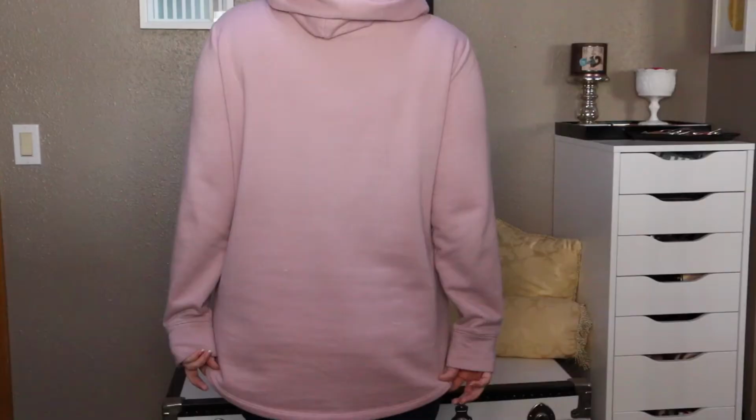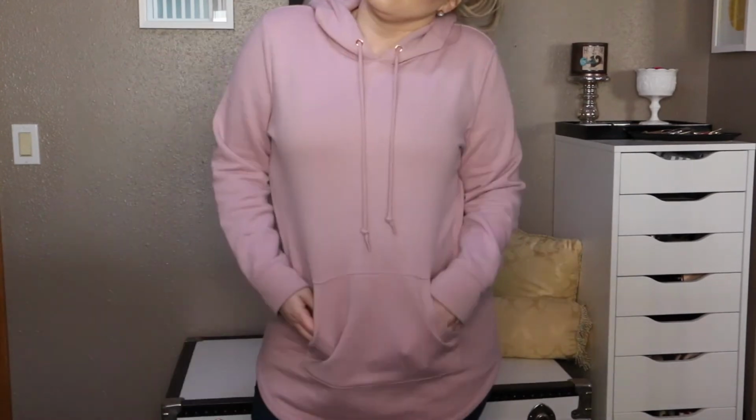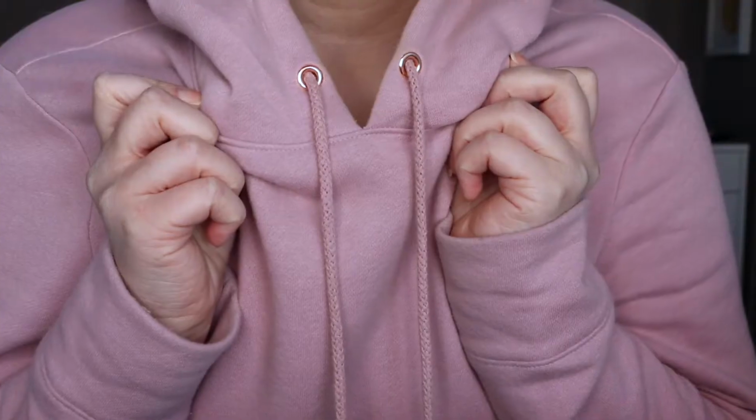Okay, so like I said, the rest of the items are from Penney's, and the first thing is this mauve-y muted pink and rose gold hoodie, which I was so excited when I saw this. I knew this had to be mine because this is totally my color. I absolutely love it. This is actually part of their exertion line, which is their workout line they have there, but it is so soft on the inside.